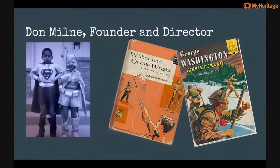A little bit of background about me. That's me there in the Superman outfit. In the olden days, I was Superman, and there's my kid brother Batman. When I wasn't doing superhero feats, one of my interests, from a very young age, was reading biographies written for kids, obviously, and I really enjoyed reading about the Wright brothers and George Washington and Abraham Lincoln. I was much more fascinated by these biographies than I was by fiction books.